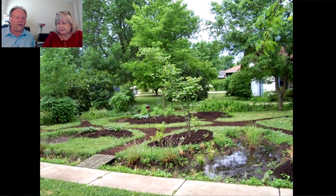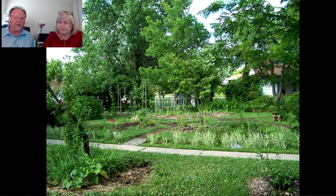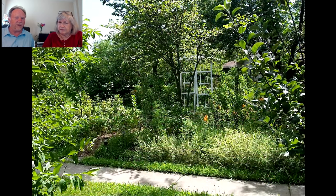And here's what they looked like the following summer, the first summer. Those got dug in the fall. This is the middle to late next year. And then here it is two or three years later, same profile. And then here it is today.